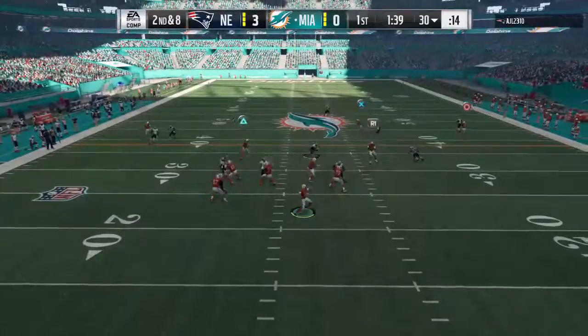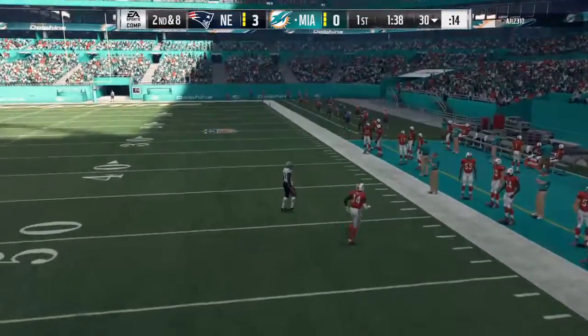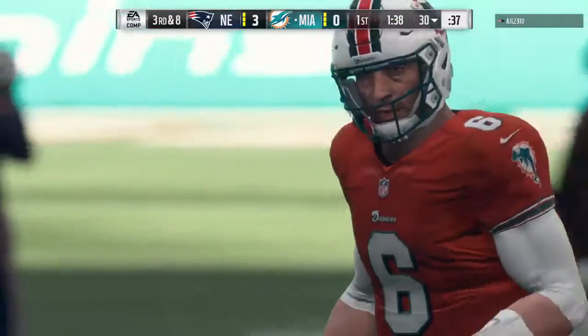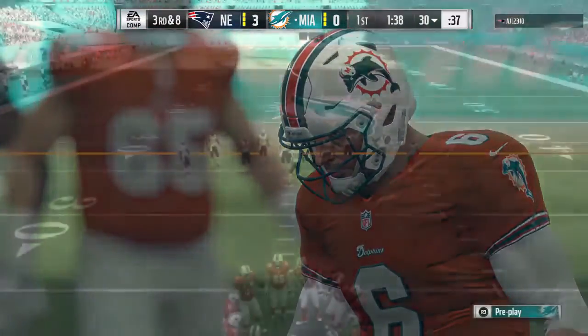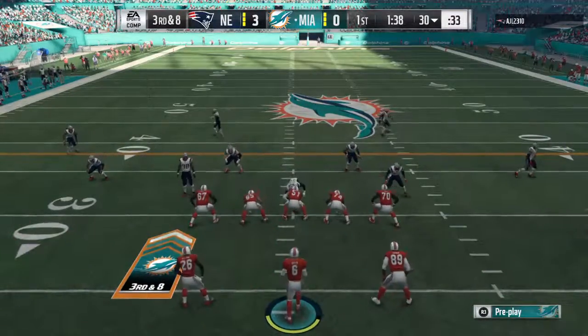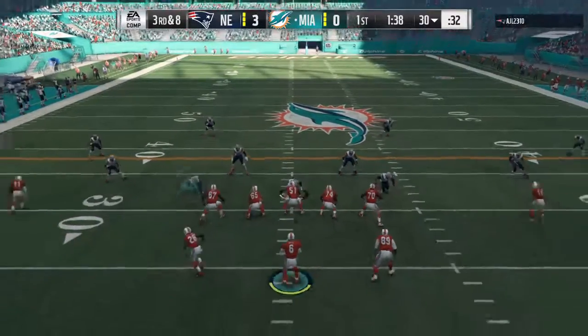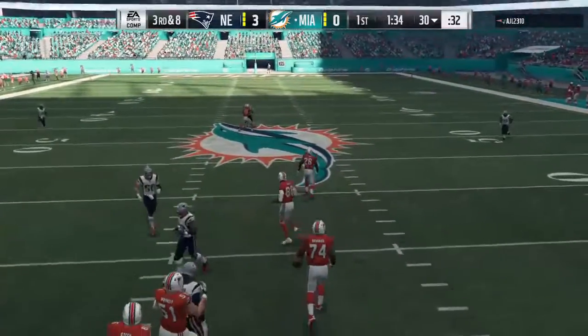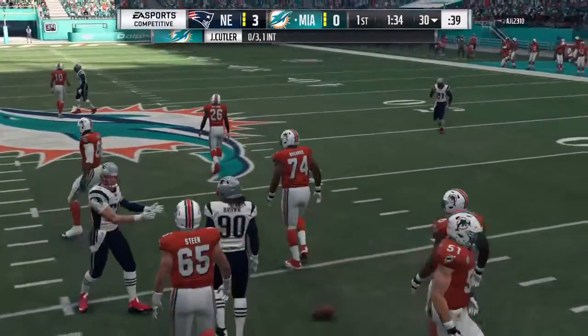Now Cutler to throw on 2nd down. And his throw here's incomplete. He was looking for Landry that time, and it's 3rd down. And on 3rd and 8, defensively, they're going to beef up the secondary. 6 defensive backs. From the shotgun, Cutler. Hard throw, incomplete.